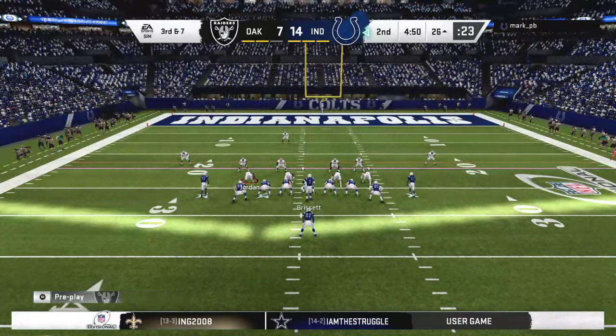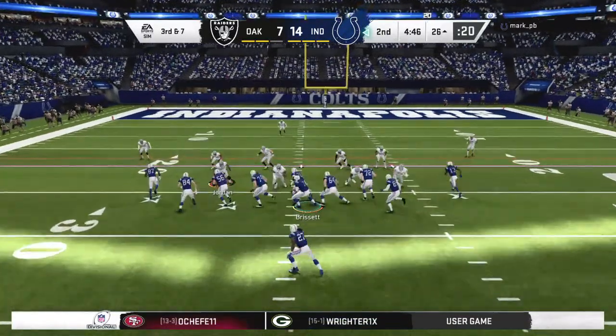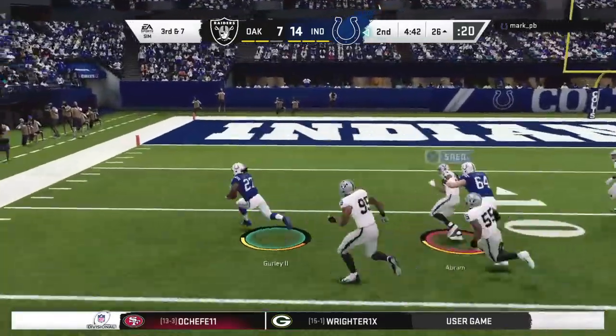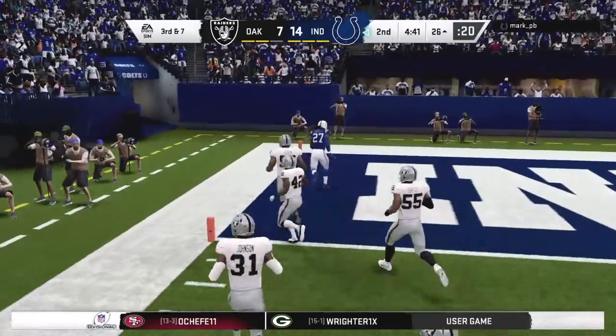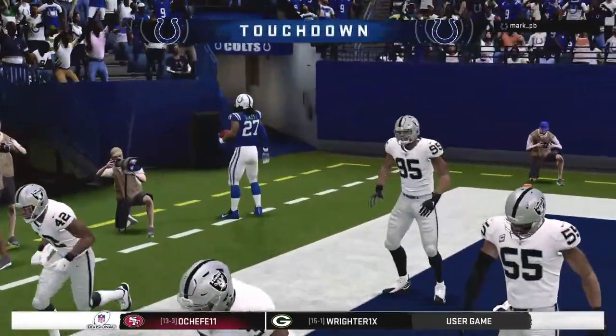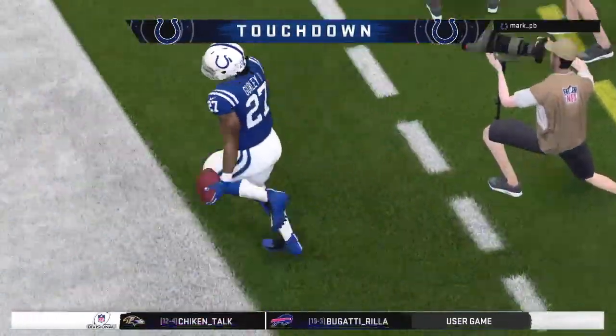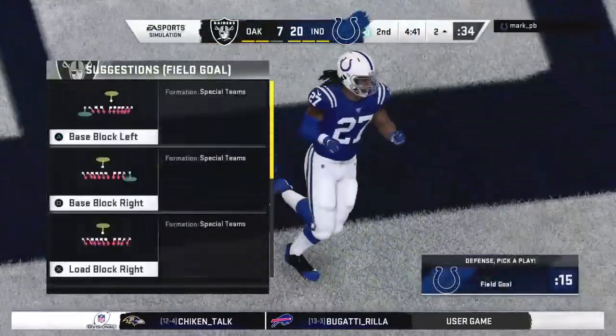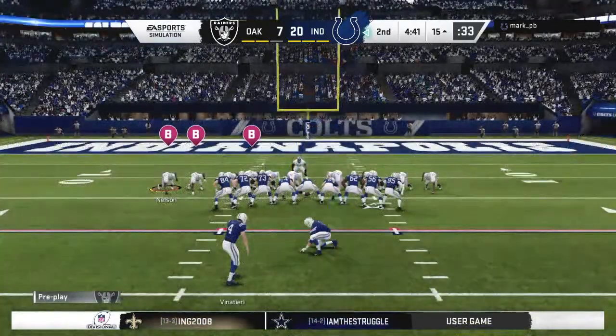Here's play number 7 on the drive. This is 3rd and 7. They run. It's Gurley. And he takes this one in for a Colts touchdown. Todd Gurley, 26 yards. And the Colts, they add on to their advantage.